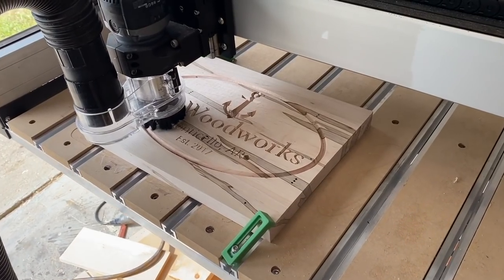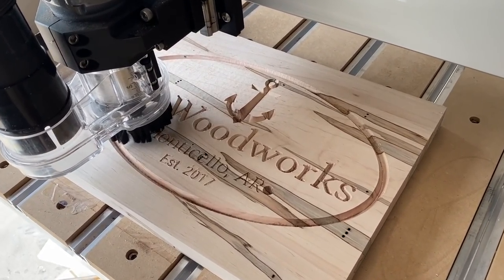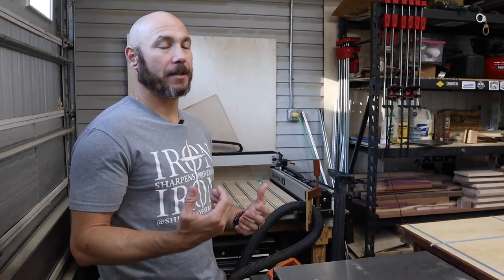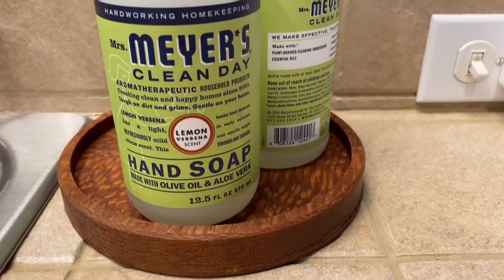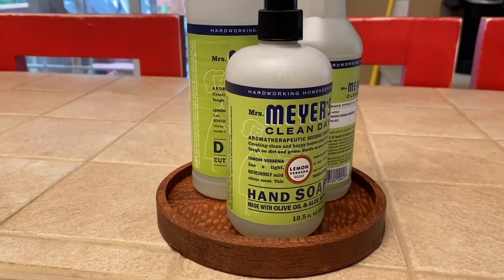I've also made some logo signs out of this. I'd use some ambrosia maple and carve this beautiful ambrosia maple sign out. I'm a fan of ambrosia, in case you don't know. And then also I was able to take this same CNC and make this round soap dish for my wife. It's actually an organization dish so that she can put her soaps and stuff in by the kitchen sink. Very simple design, yet very functional.